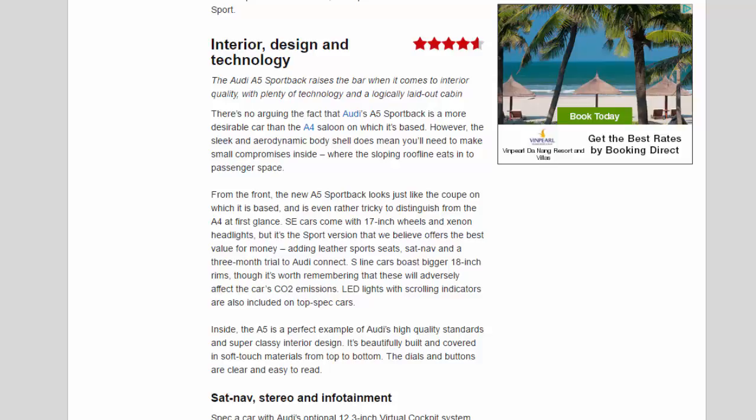Inside, the A5 is a perfect example of Audi's high-quality standards and super-classy interior design. It's beautifully built and covered in soft-touch materials from top to bottom. The dials and buttons are clear and easy to read. Sat nav, stereo and infotainment.